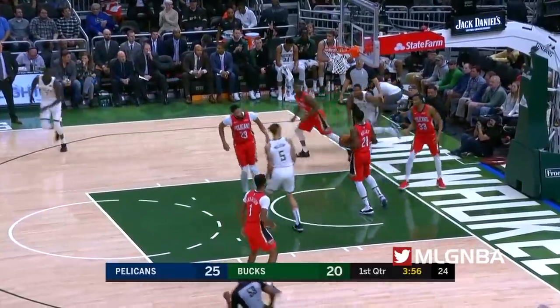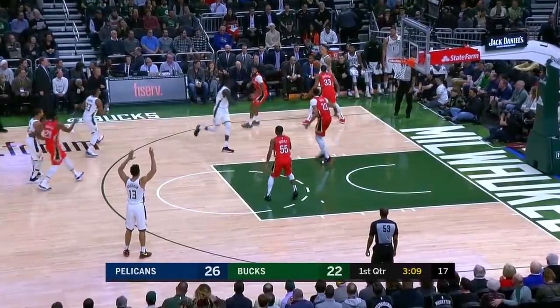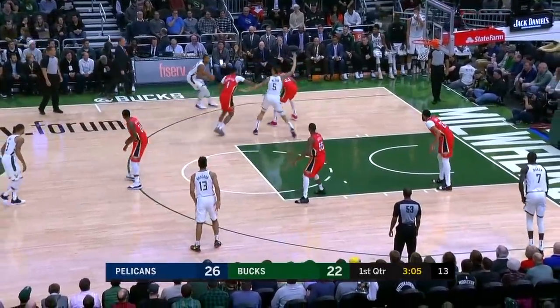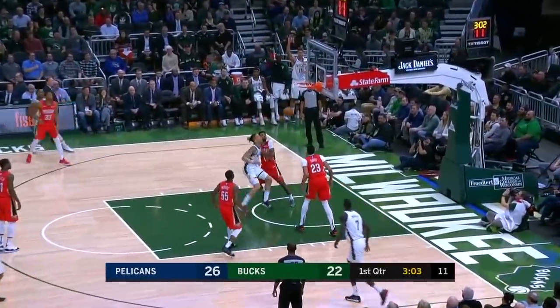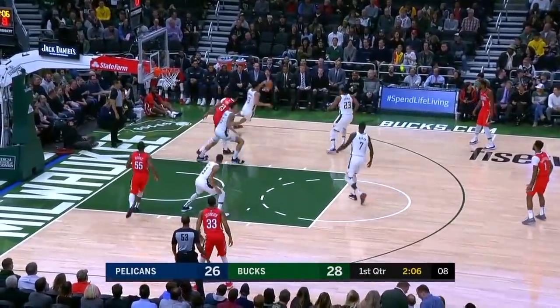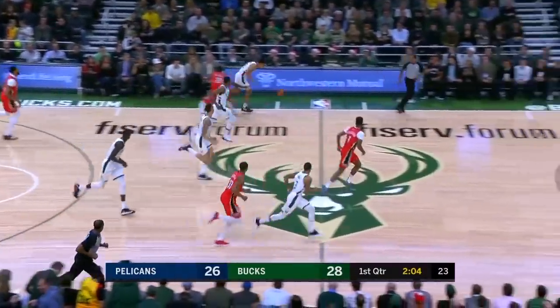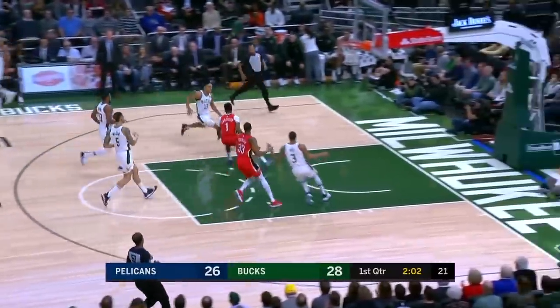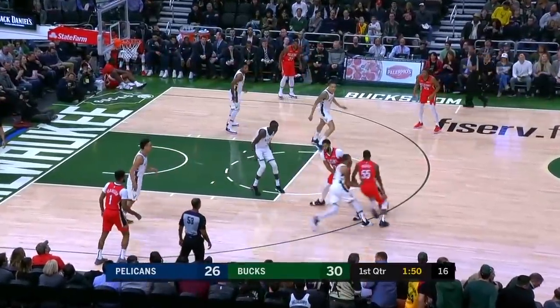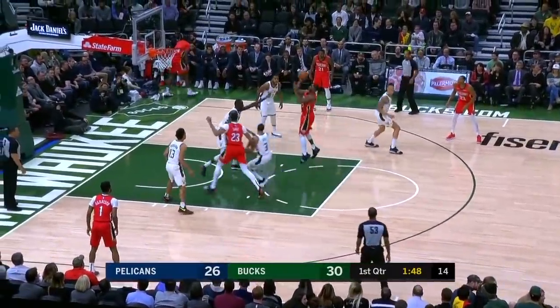Sterling Brown takes it to the rim. Goes back to him. New Orleans able to close in the corner. Wesley Johnson getting to the shooter. Not literally, you can't do that. Great play, Brogdon. A little bit of contact. Brogdon, yes, all the way. I think that was Harrison under the hoop. It looked like if he stepped up, he was just going to run him over. You got to love it.